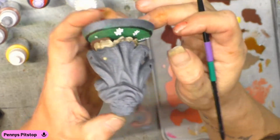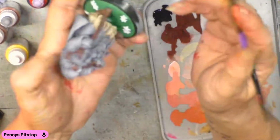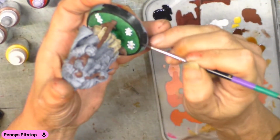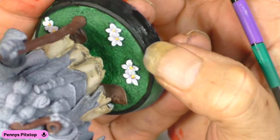Yeah, I'm going to stop there. Okay, guys, I'm only going to put one coat on because I'm going to have to go over those layer lines. I don't know if you can see them. Just along there, just on the edge of that base, just there.